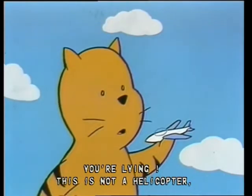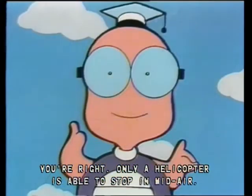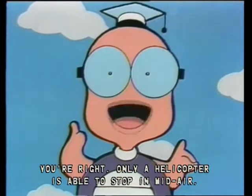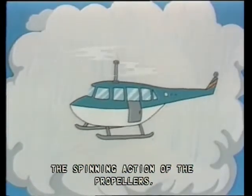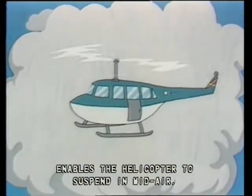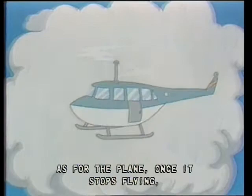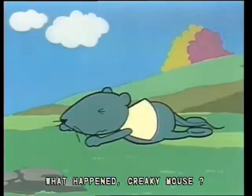You're lying. This is not a helicopter. How could it stop in mid-air? You're right. Only a helicopter is able to stop in mid-air. That's because it takes off using the force that's created by the spinning action of the propellers. This force counters gravity and enables the helicopter to suspend in mid-air. As for the plane, once it stops flying, it will fall onto the ground just like ripe apples.